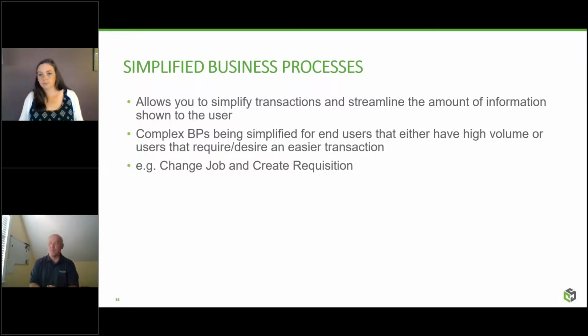Relook at these processes. How do you simplify them? Okay. If you go back through your approvals, and I preach this to everybody, if I can notify somebody and not have them approve, it's a win. Approvals cause delay. So, take a fresh look at simplifying your processes.